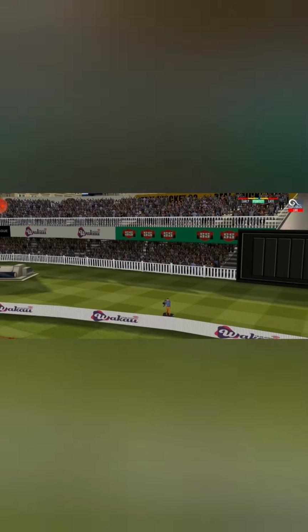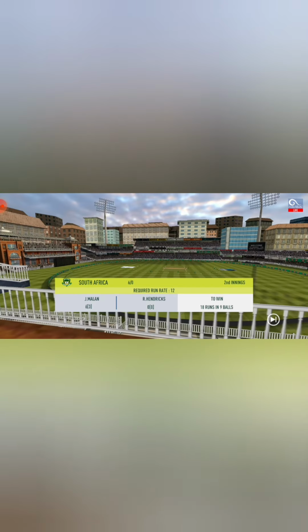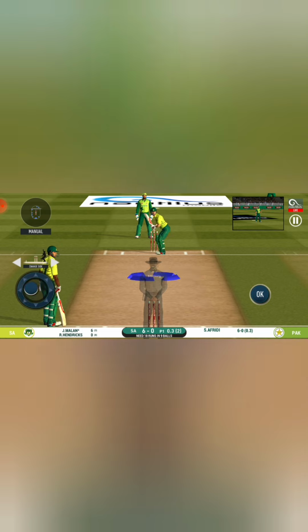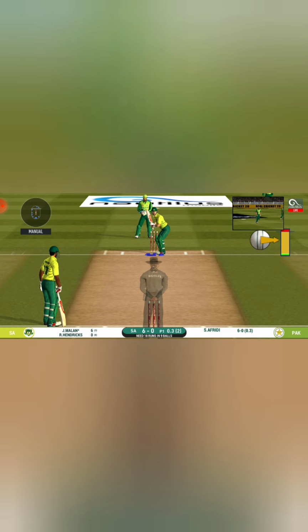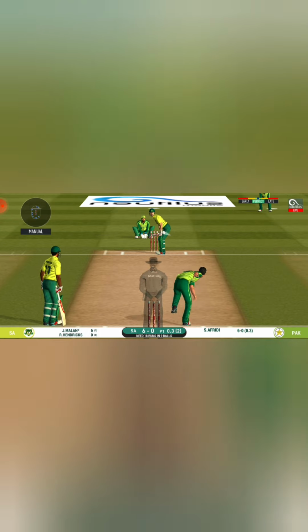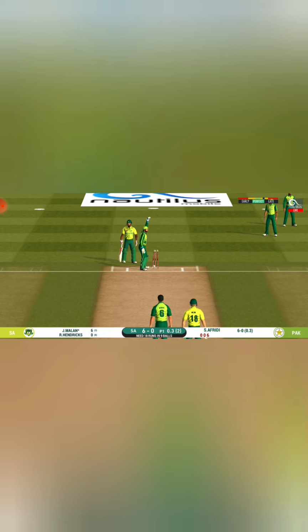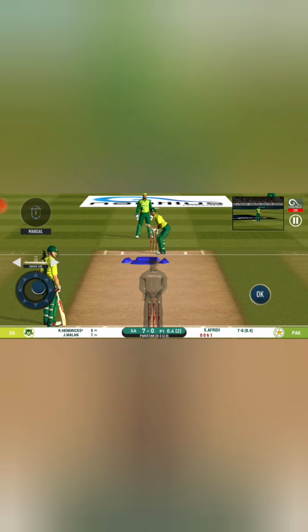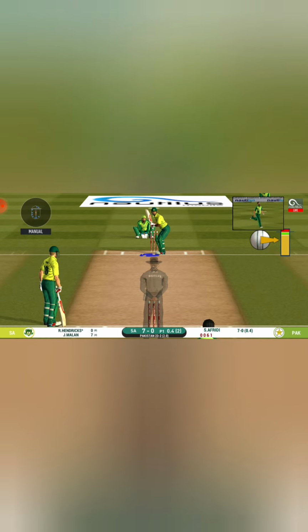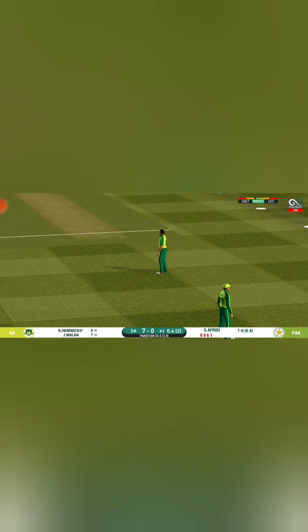That's six. He picked up the length very early. He seems to have carried his form from the last match. Oh, shot, but only a single. That is a huge appeal. Bowler thinks he's got the batsman, but the umpire thinks otherwise. Batsman getting ready to face his first ball. He is unlucky there, and once again hits straight to the fielder.